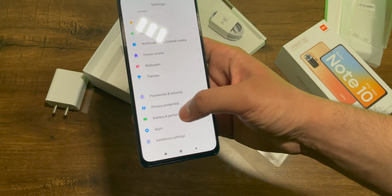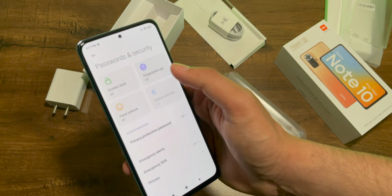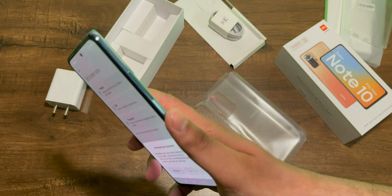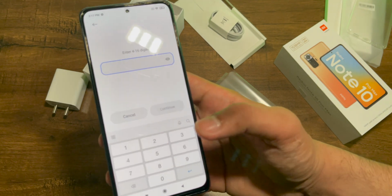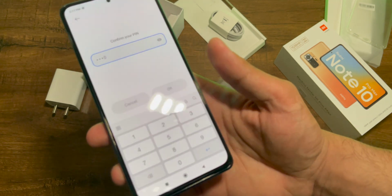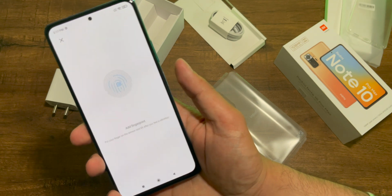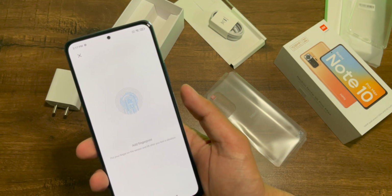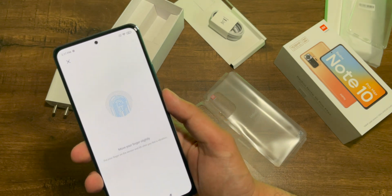Now let's see about the fingerprint scanner as well. So if we go to password and security, we will set up one fingerprint. So the fingerprint sensor is on the right side on the power button, as I have told you earlier also. So let's see what's the quality of that fingerprint scanner. So right now I'm going to add my fingerprint. So let's start with my thumb. So adding the fingerprint is not very difficult. It is picking up my thumb. I have got only one error out of the 5 or 6 times that I have applied.